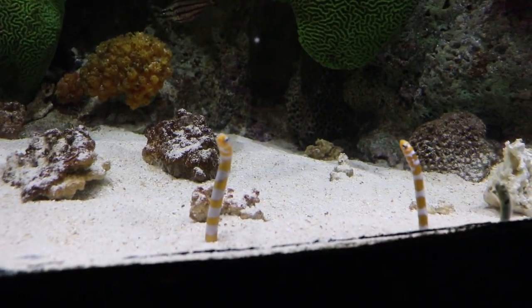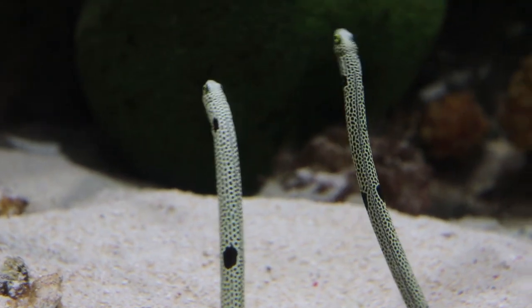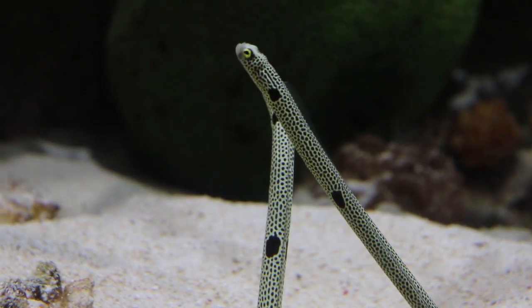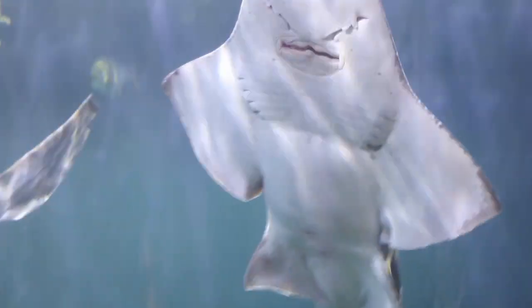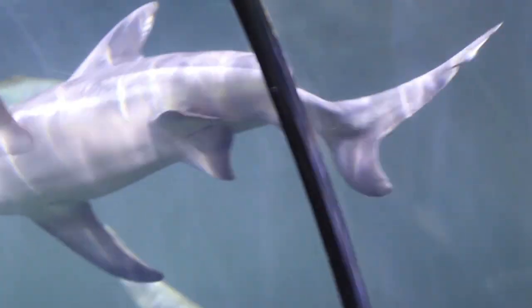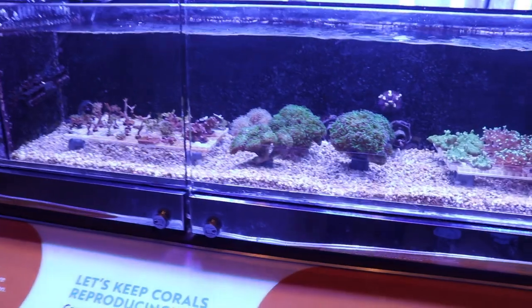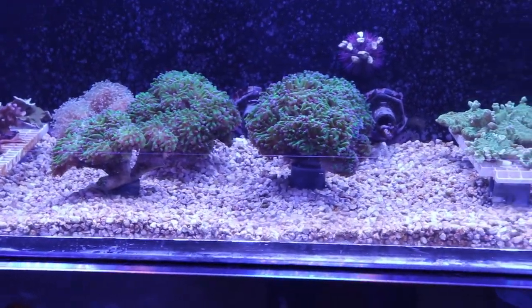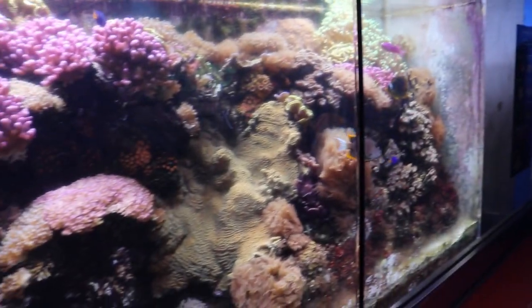So these are garden eels. When threatened, they burrow their heads down into the sand. Yeah. Xander just wants to play in the reflection of the water. To open the coral. Do you want to go swimming in there?